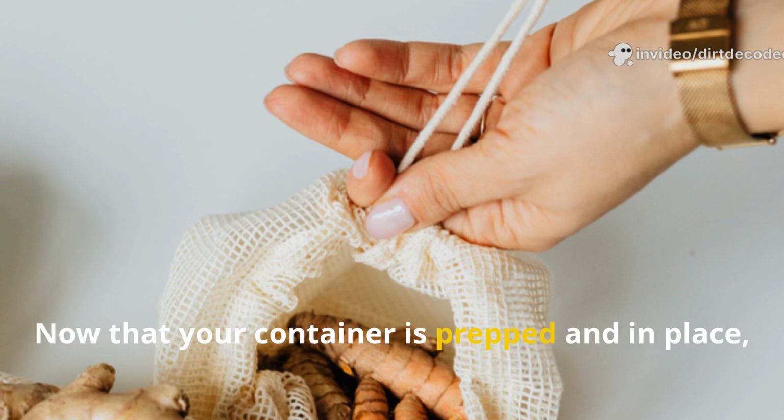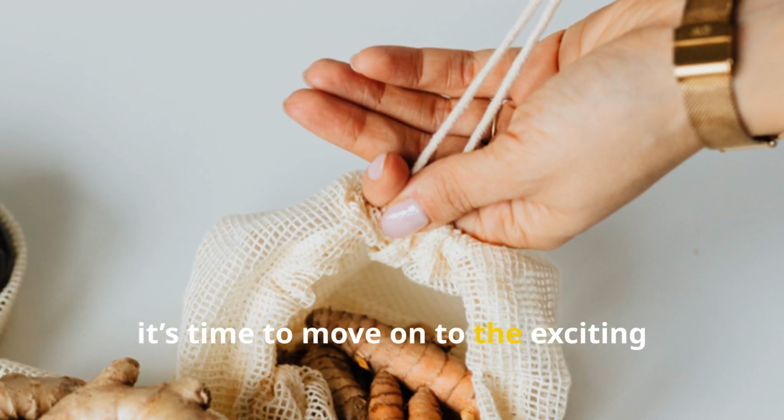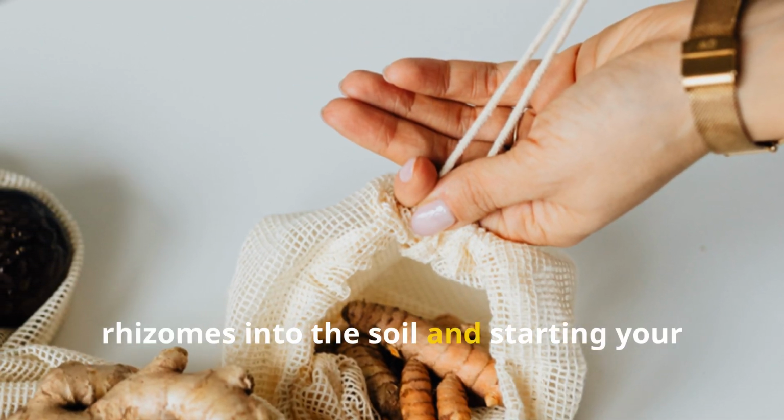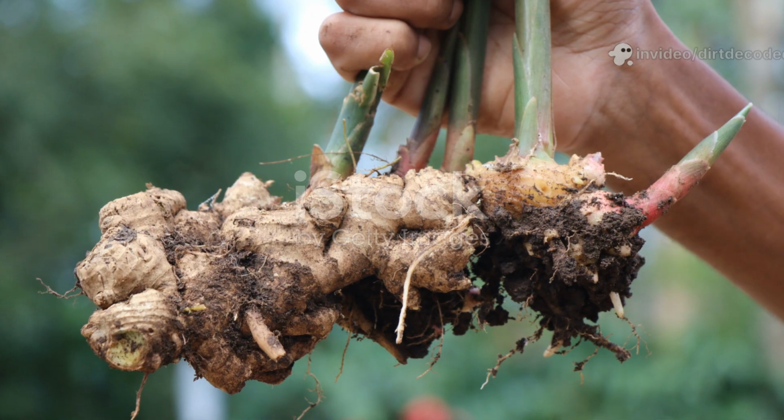Now that your container is prepped and in place, it's time to move on to the exciting part: getting those ginger and turmeric rhizomes into the soil and starting your growing journey.